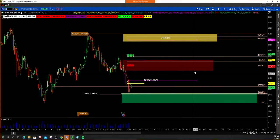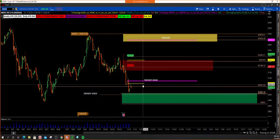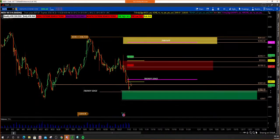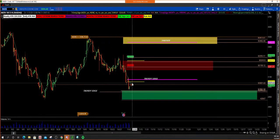All right. The problem is we have all these trendy edges that are above price right now. And we have the EMA. This is all resistance until it's not. This needs to get over to feel really good about Amazon. I'd start feeling a lot better above this pink line here, which is around 30.73. Okay, first we need to get over the 9, but we have resistance in here.